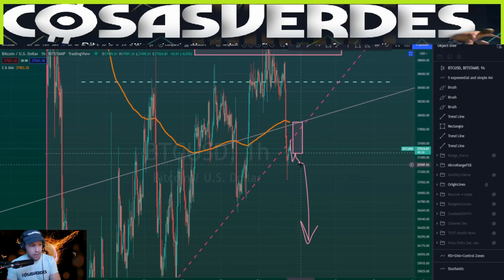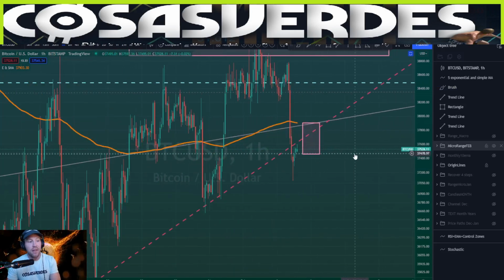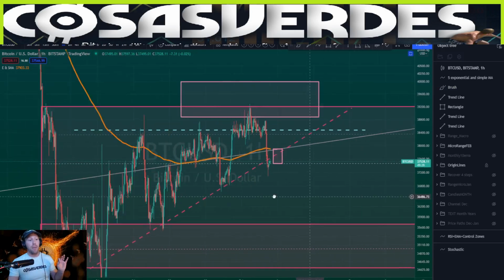So you can flip on a dime and take on different positions, or bail out of your longs, especially if you were to see that 3/4 line used. Now, that's the micro range.